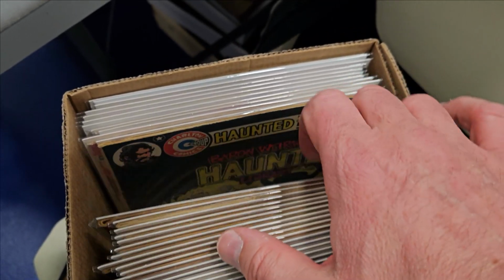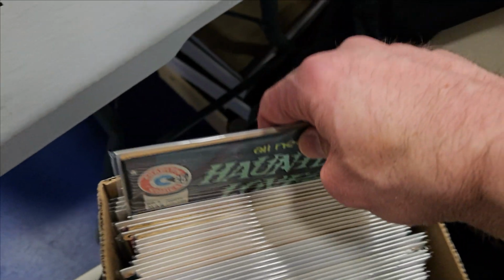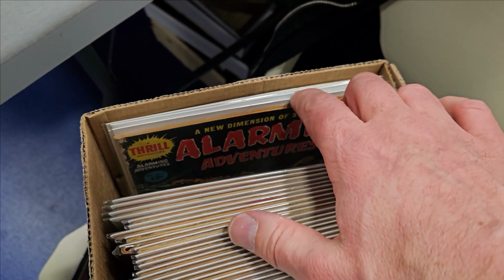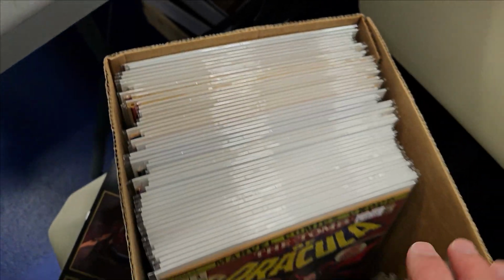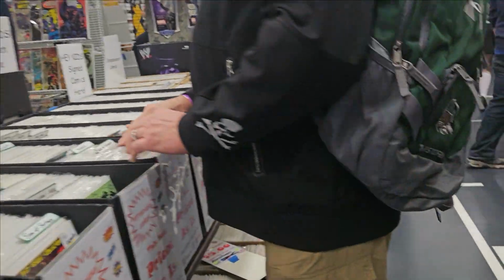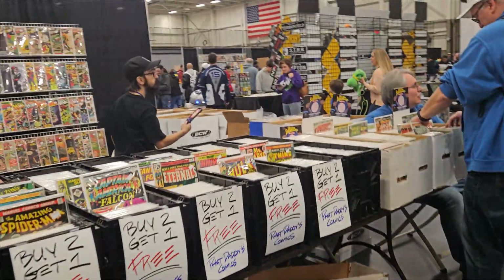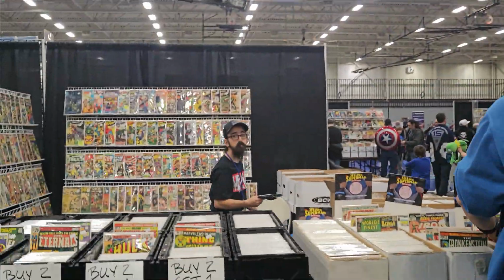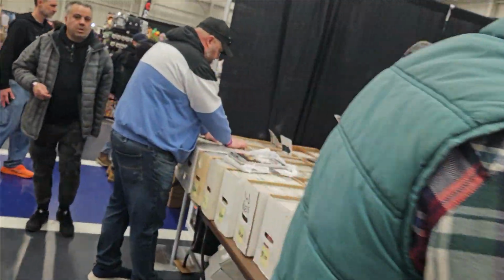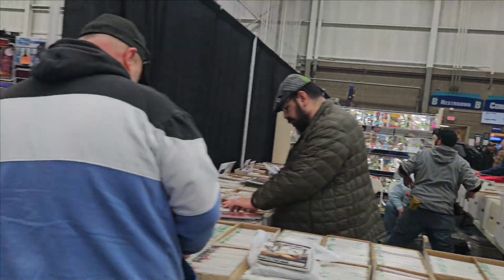I've also been investing a little bit into Charlton books as well because they're severely underrated. Some of those covers are fantastic. So that was Carl's booth. He had some really good stuff and it was busy quite a bit throughout the weekend at his booth. And I think this is just me walking around a little bit more. Again, I didn't have time to stop at every single person's booth, but there was a lot of really, really good stuff everywhere.